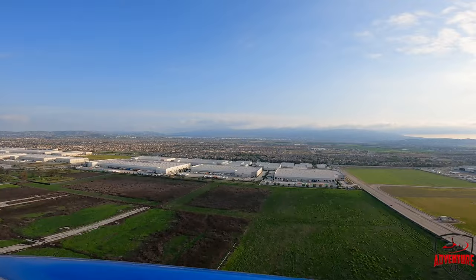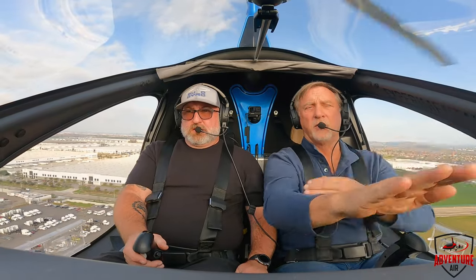All right, Jeremy, on this one, I want you to target like you're going to land on the 2-6. Then you're not going to land on the 2-6. You're going to stay 1 foot off the ground, fly up to the intersection of the two runways, 2-1 and 2-6, and land there. Oh, shoot. Okay.